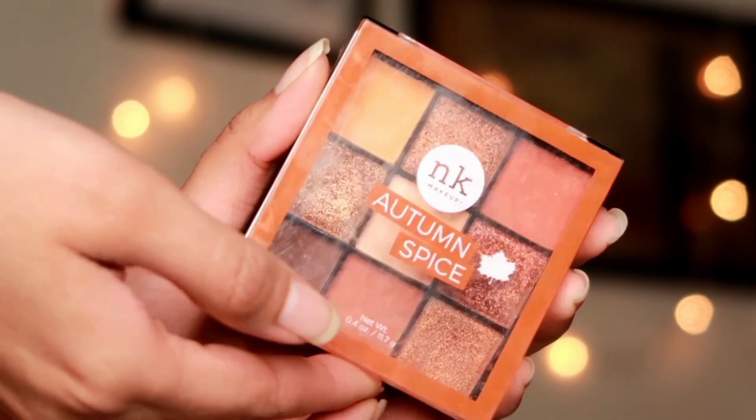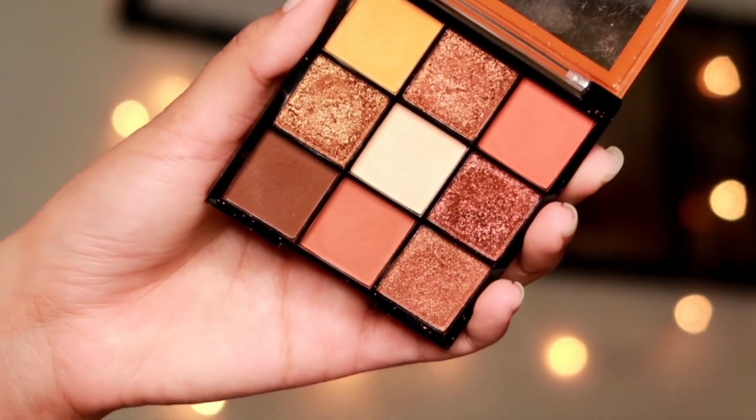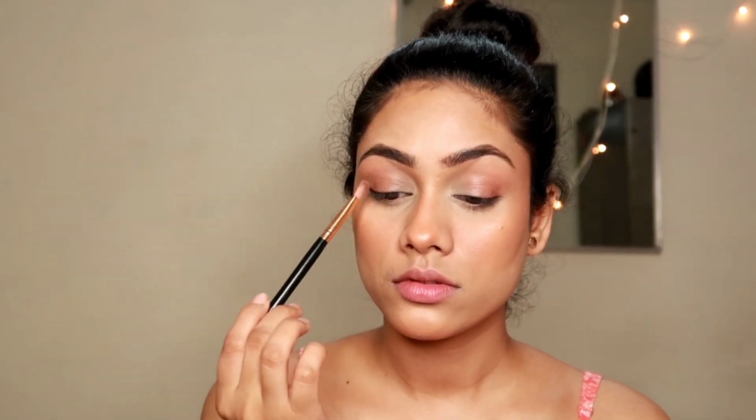And then to set it, I'm using this Nykaa Autumn Spice palette. This is a really gorgeous warm shade palette. So I'm just gonna use this dark brown shade, just the tiniest bit of this, because whenever we use a cream product, we need to set it with a powder, right? So I'm just gonna use the tiniest amount of this to set it and get a little bit more dimension to my eyes.